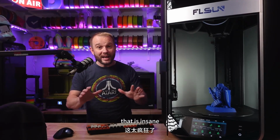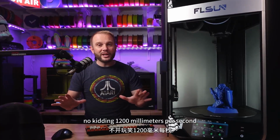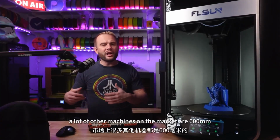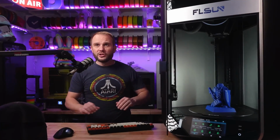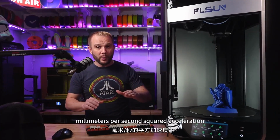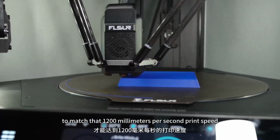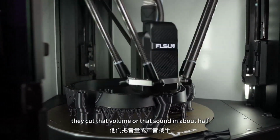That is insane. And this thing can print speeds, no kidding, 1200 millimeters per second. A lot of other machines on the market are 600 millimeters per second, and that's kind of their max printing speed. So this one has up to 40,000 millimeters per second squared acceleration to match that 1200 millimeters per second print speed. Like the T1 Pro, they've cut that volume or that sound in about half.